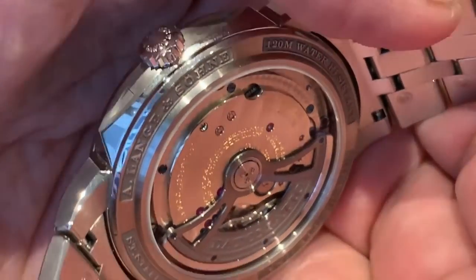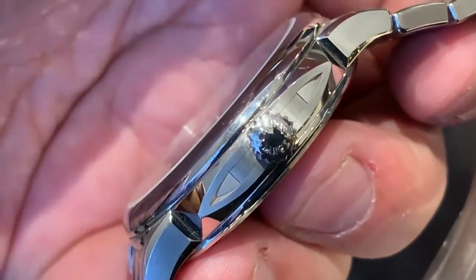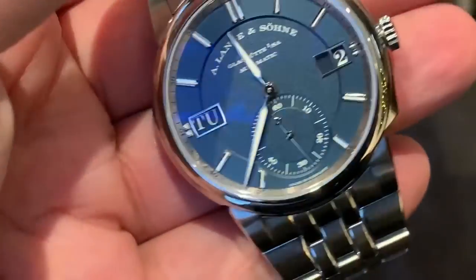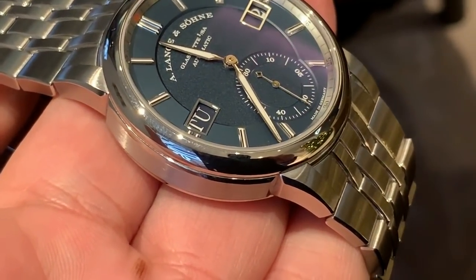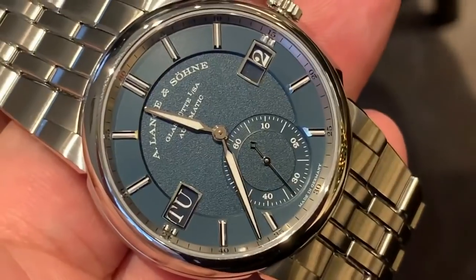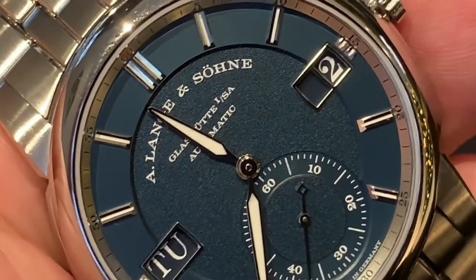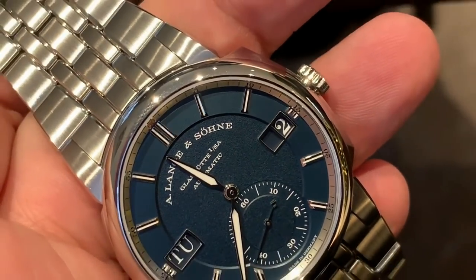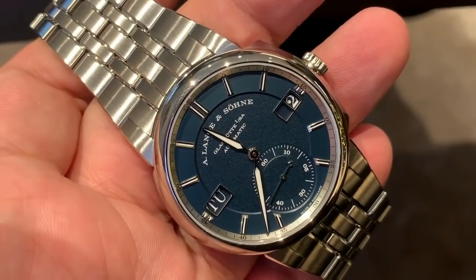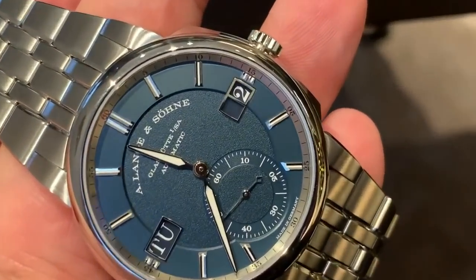Richemont, they're greedy. They just want the sports watch in the range there. They haven't really gone back to Lange's past. They've just said, hey guys, we've got to churn out a sports watch. Patek, Audemars Piguet, they're selling sports watches. We've got to jump into the saddle. That's exactly what they felt.